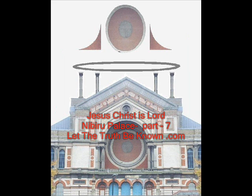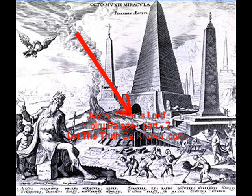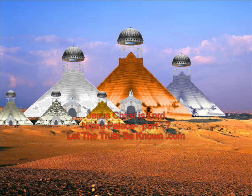The clever design of Alexandra Palace only offers a perspective view of its real form. If you are standing close up, this is what you see. Once you stand further away, the perspective is revealed. Viewing the cryptography from a further distance, this is what Alexandra Palace really portrays. An iron-covered pyramid with a landing and takeoff platform.